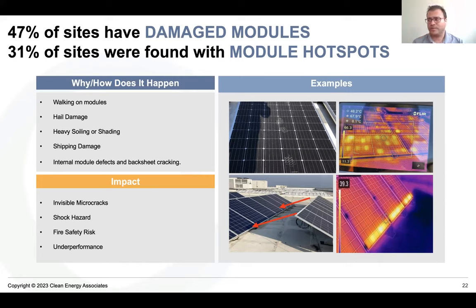How does this happen? This happens when technicians walk on the module. This happens due to hail damage. This happens due to shipping damage, or there may be multiple internal defects in the modules. In the two bottom pictures, you see the hot spots on the right caused by the shadows on the left.